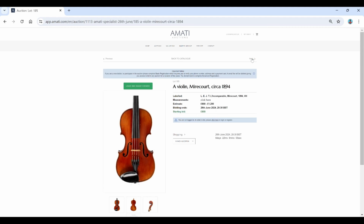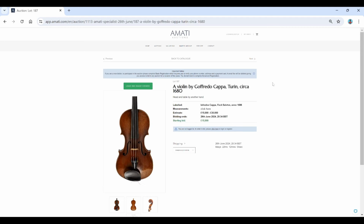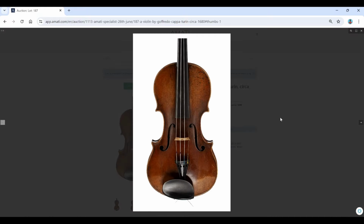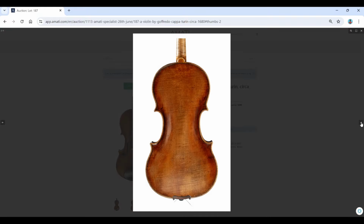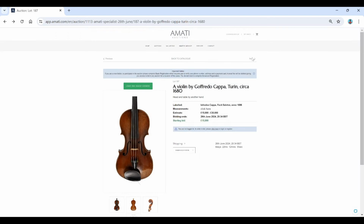Okay, French violin, another Mirecourt, Germany. Right, a violin by Goffredo Cappa, Turin, circa 1680. Head and table by another hand, 15 to 30. So I think we saw this in one of the previous auctions. Beautiful back on that. Really, really nice looking. Very nice indeed. Yeah, very interesting.